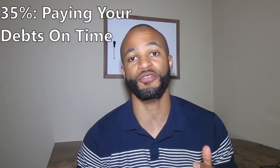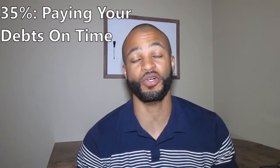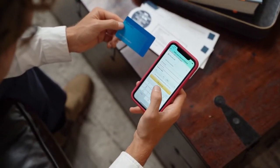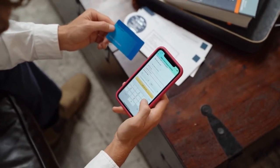First, let's break down how your credit score is calculated. 35% of your credit score goes into you paying off your debts in time. This is the biggest part of your credit score, so it's very important that you actually pay your bills when they're due. Lenders want to be able to trust that you will pay off your debts in time. If you're not paying off your debts or you have debts that are past 30 days due, lenders simply aren't going to trust you, and that's going to bring down your credit score.